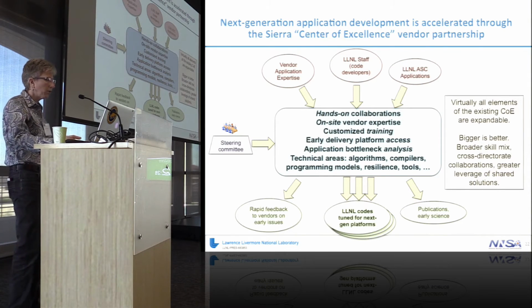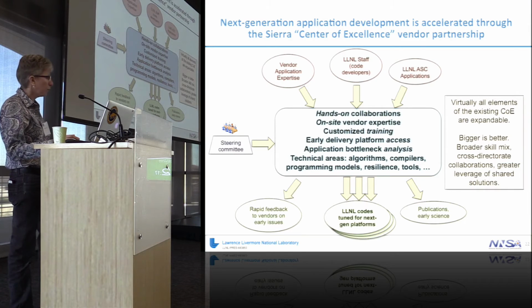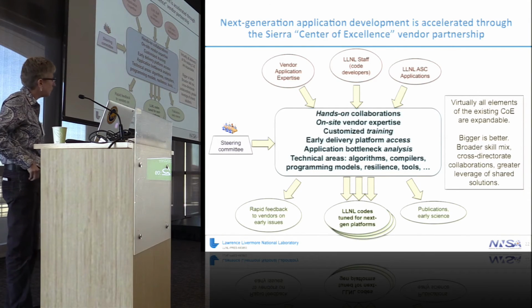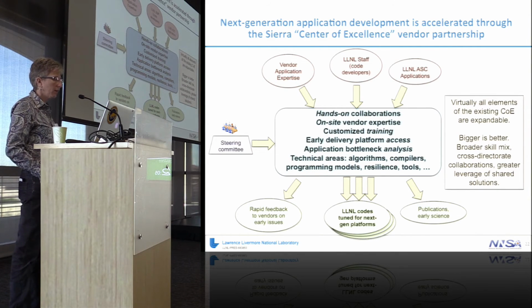So the Sierra Center of Excellence is proving to be another highly successful outcome of the Coral collaboration. Oak Ridge used the Center of Excellence concept successfully for Titan, and it was adopted for use both by Trinity and Coral. For the Coral IBM systems, Livermore and Oak Ridge each have established a Center of Excellence where computational scientists from IBM and NVIDIA work closely with our application scientists to develop tools and technologies that will optimize the codes and achieve the best performance on the Coral systems.